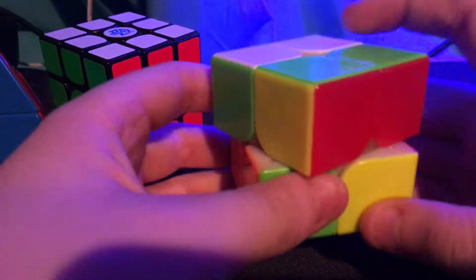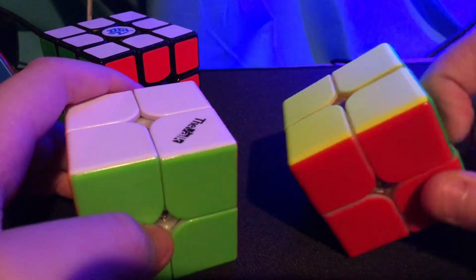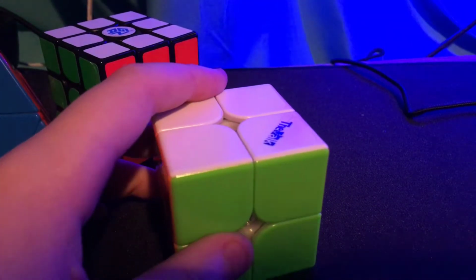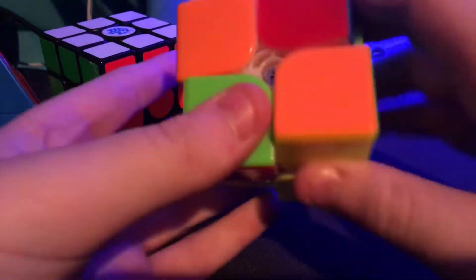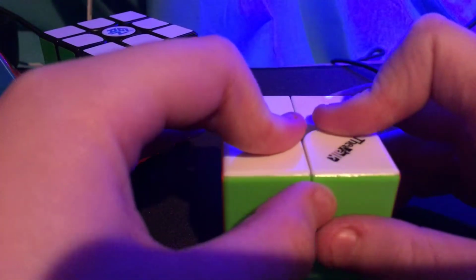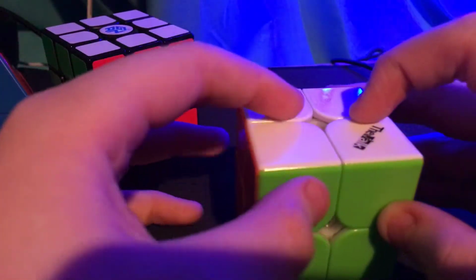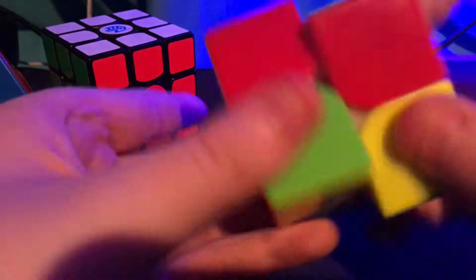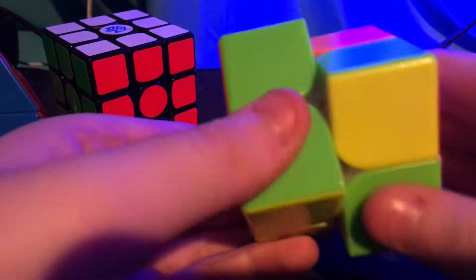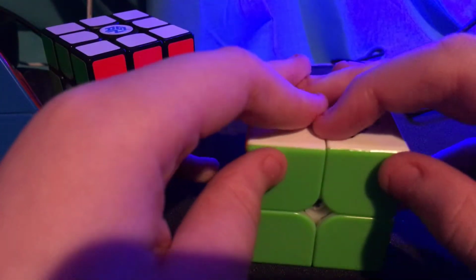And for 2x2, I'm going to be using the Volk 2M, even though I may use my V2M, but I am preferring the Volk at the moment. So, I've got a sub 1 single before, so I'm definitely aiming for sub 1.5 if I get to 4 move and I get lucky enough. But if I don't get a 4 move, I'm just going to aim for around sub 7 average and just a PB single, because my comp PB single is 4.73, and this was back when Feliks Zemdegs held the 3x3 world record, which is 4.73, so I felt kind of weird like that.